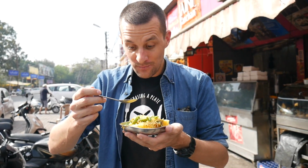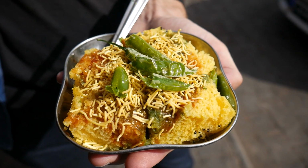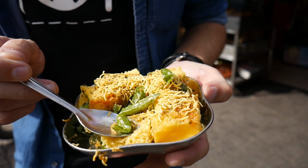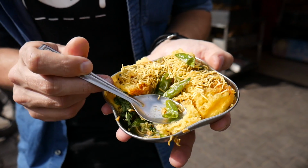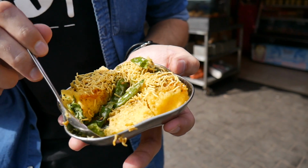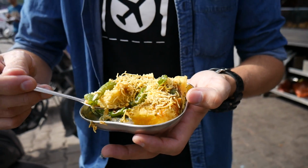Wow. Wow. That's incredible. This is quite sweet, and it's so moist. There's so much liquid in that cake. Look at that. You can see it when I push it with my spoon. The liquid's just pulsing out of it, and that's sweet and kind of sour. So I think that's that tamarind, dark brown water I saw him put on.